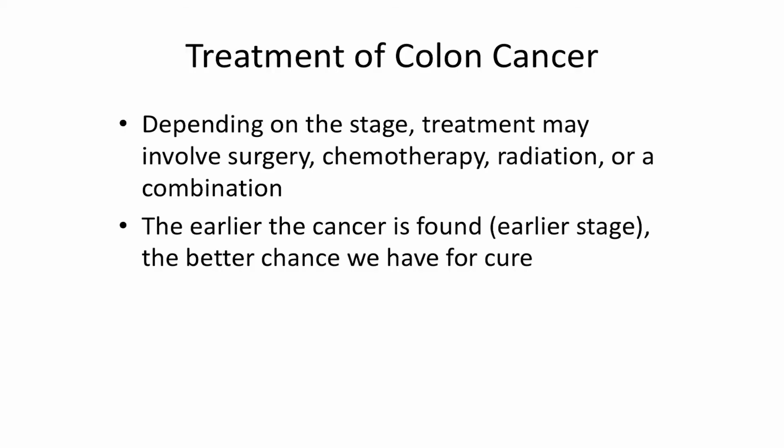And so I guess the next question is, let's say we find a colon cancer, what's the next step? So the treatment of colon cancer, depending on the stage, is going to vary. If we find something very early on, then we have much better options in terms of treatment and also in terms of hoping for a cure. And so that's really the goal of colon cancer screening: to identify these things early so that we have a much better chance of curing the disease completely and allowing people to live their full life.